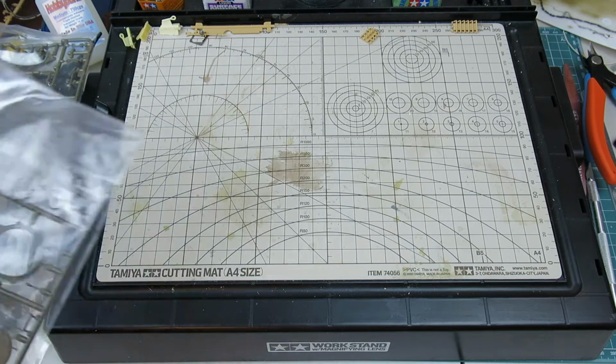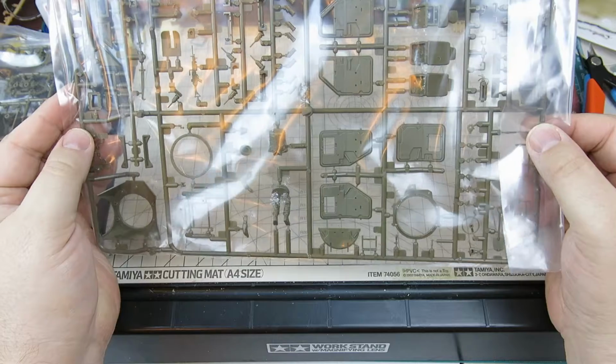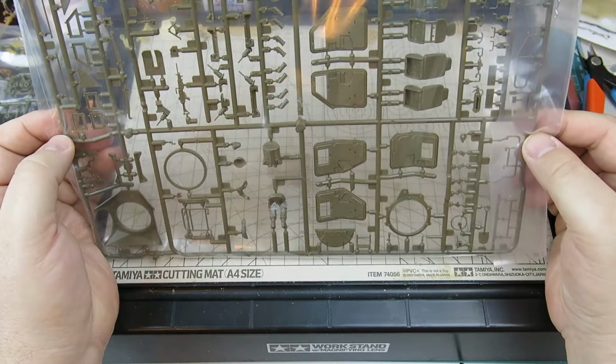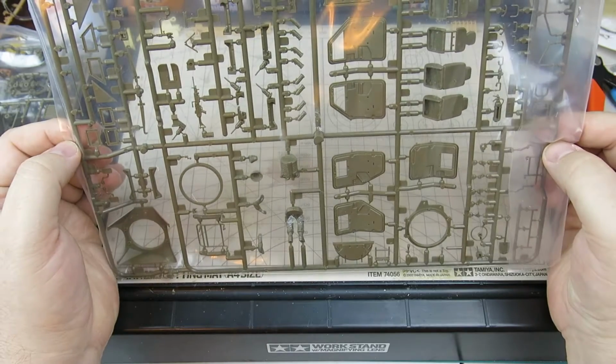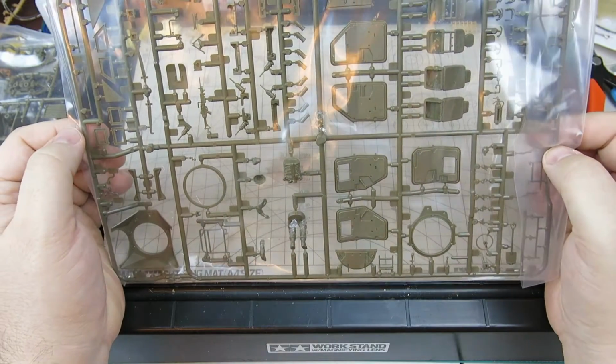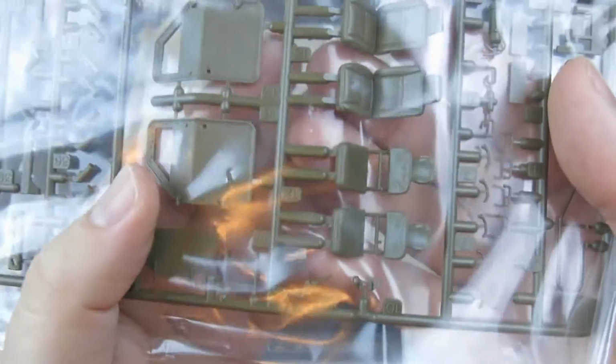First sprue, and this is in no certain order. Here we have the doors, and there's a figure wearing body armor too, I might add. Turret ring, quite a few filigree parts, smoke launchers, doors, of course seats. The fabric texture on these seats is really nicely done.